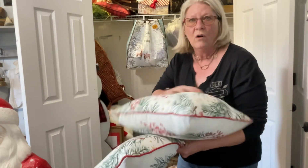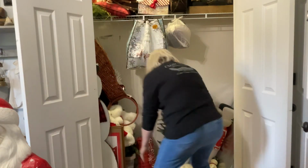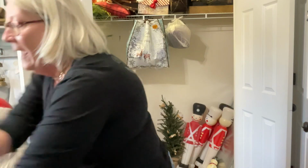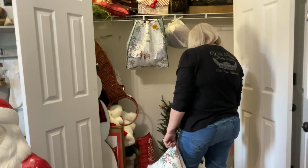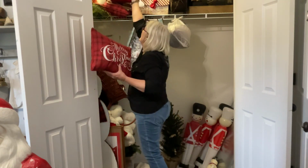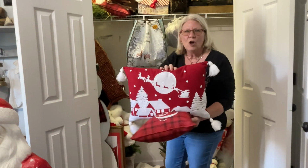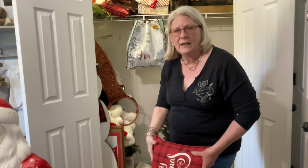And then, of course, we have to have pillows for outside, and these pillows are definitely made for outside. Since I have four rockers, I have four pillows. And sometimes, let's see, do I have enough of them? No. I must just put these with the red pillows that I have out there. But I have all kinds of different pillows, and I just place them either on the couch or somewhere. You just can't have too many Christmas pillows.